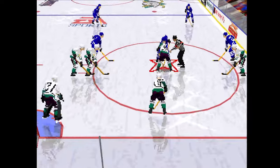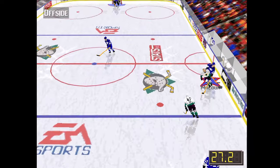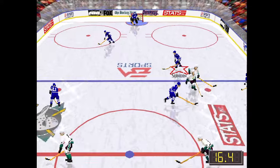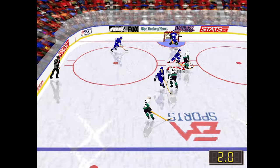37 seconds left. Period 3, which is a weird way to say it. Usually it's third period, but maybe we're being grammatically correct here. Let's just try to finish this game off with a lot of hits. 30. I look up and 20 seconds have gone by. Don't know what happened there.